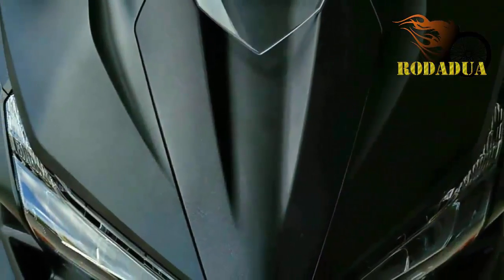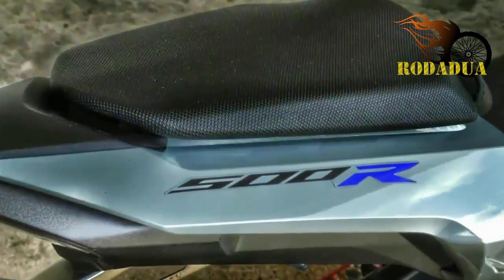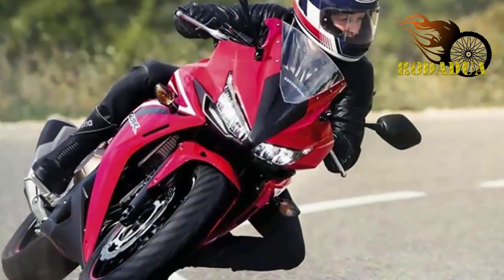solid handling. The 471cc parallel twin is smooth and torquey and happy to rev, and the suspension is very comfortable and compliant, whether around town or in the canyons.